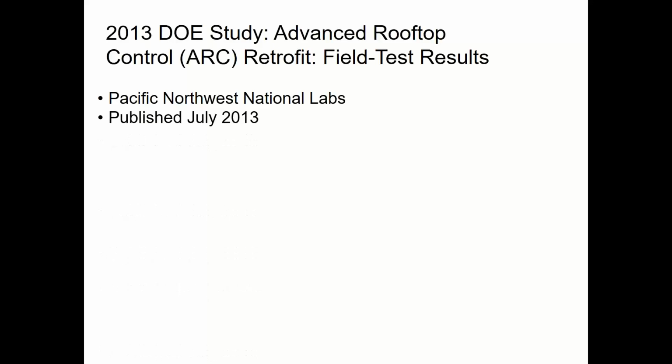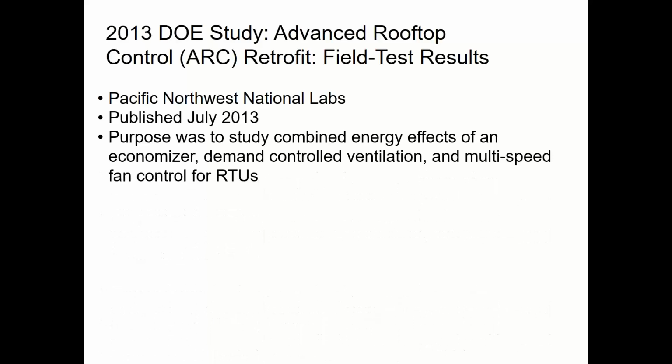And I'm not going to read you a 200-page study because that would be literally the most boring thing I could think of. No offense to the folks at the lab here, but this is like the abbreviated version. So the purpose of this study was to figure out if I'm doing economizers and I'm doing demand control ventilation, which are things we've mentioned in the past couple of weeks, and I'm doing this multi-speed fan control, this staged air volume control, how much energy can I save by doing all of these things? Because these things are really fairly inexpensive ways to get more efficiency, and they are all things that can be retrofitted onto an existing rooftop unit.